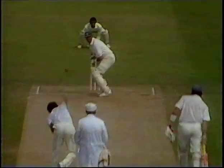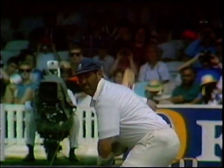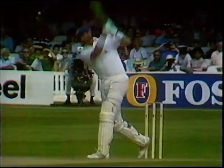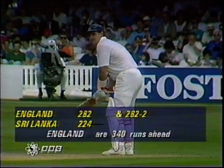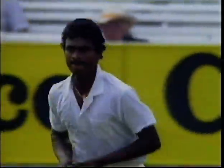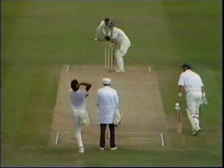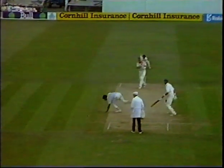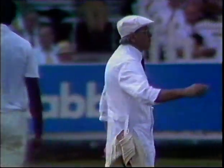Well, Gooch just dismissing this ball. On the up, it wasn't a half volley, straight over long on. Very powerful man when he's in this mood, Gooch, and very difficult to bowl at. The drives are coming. Robin Smith getting out to it, and the terrific crack of bat on ball when he's going.